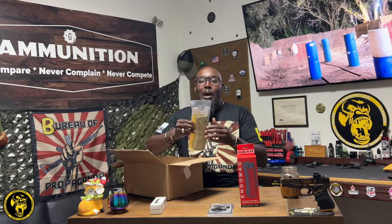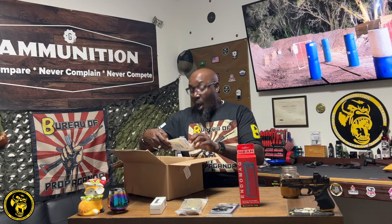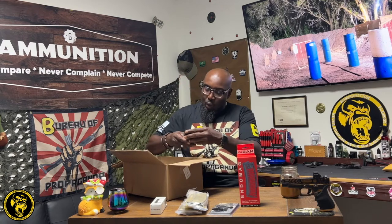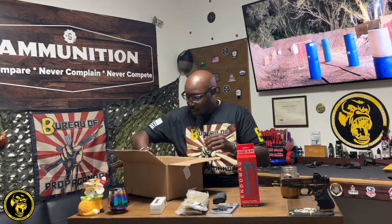Brownells 30 round magazine. Bada bing, bada boom. Lay that right there. Huh, what do you know? Another Brownells 30 round magazine. Bada bing, bada boom. Okay. The ergo grip. We need the ergo grip on there.